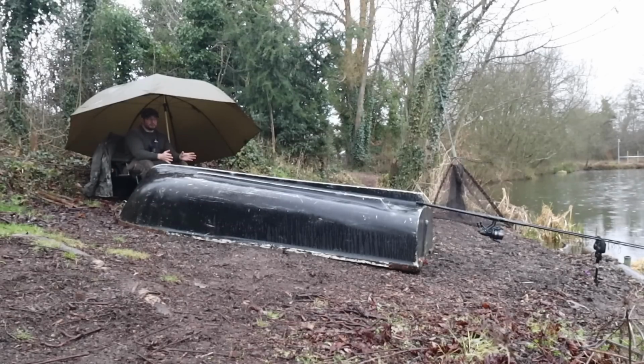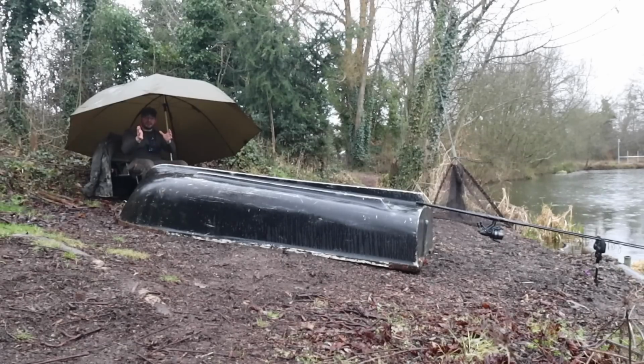Because essentially I'm just looking for a one bite tactic today. I'm fishing a very short session, only about 3 hours, so that's all I can do really, is just fish for that one bite, and hopefully one of these rods goes rattling off. But the rain's starting to get heavy now, the camera's probably getting soaked, so let's go and save the camera and let's get that kettle on.